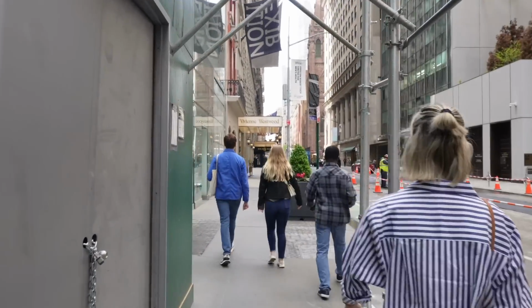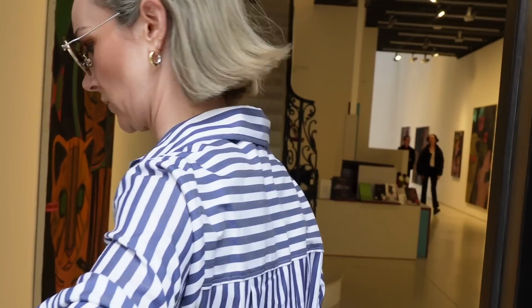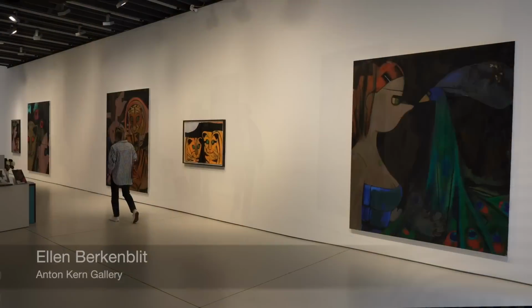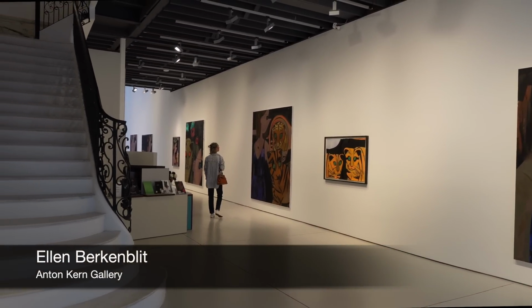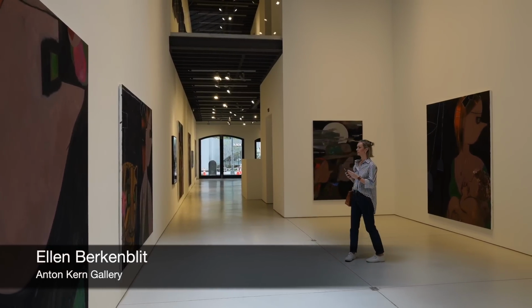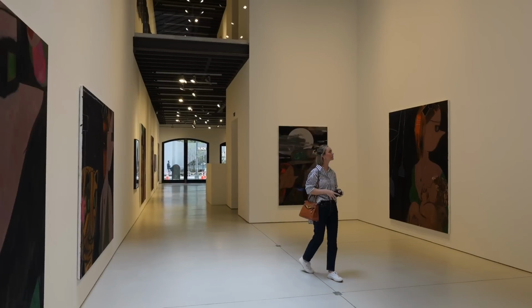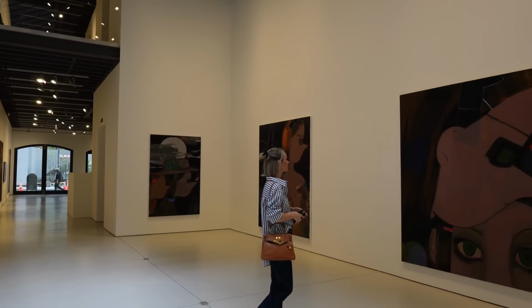The final show we're going to see today is at Anton Kern Gallery, and this is an exhibit of works by Ellen Birkenblit. The first thing I immediately notice is the presence of these beautiful tigers. The last few shows I've seen of Birkenblit's have had her signature female figure and peacocks, but I feel like these tigers really bring this gorgeous intensity and contrast against the black in her works.